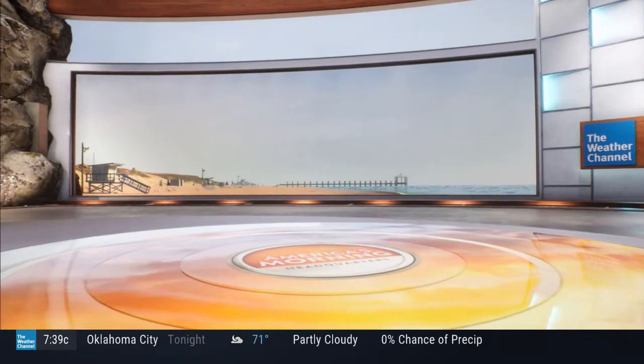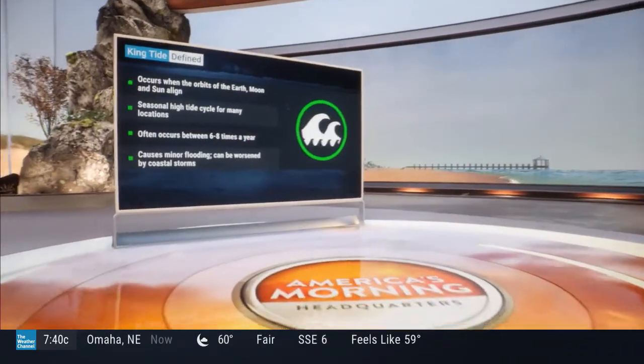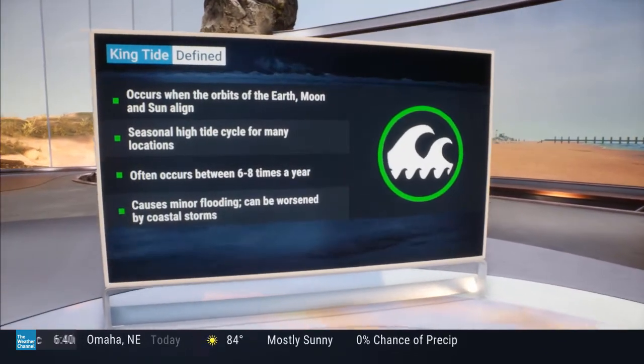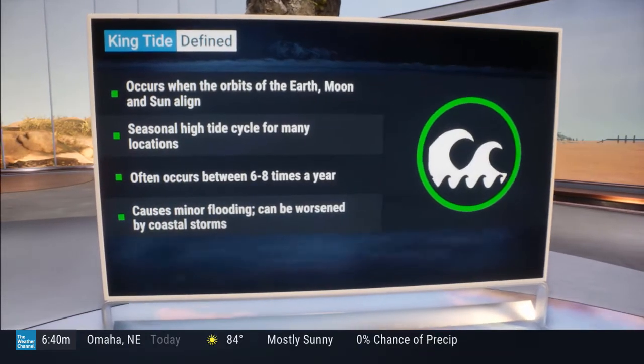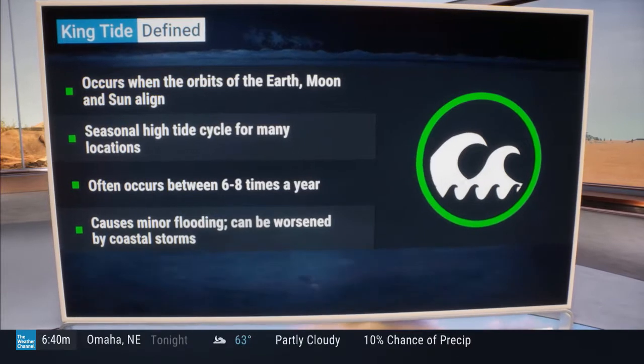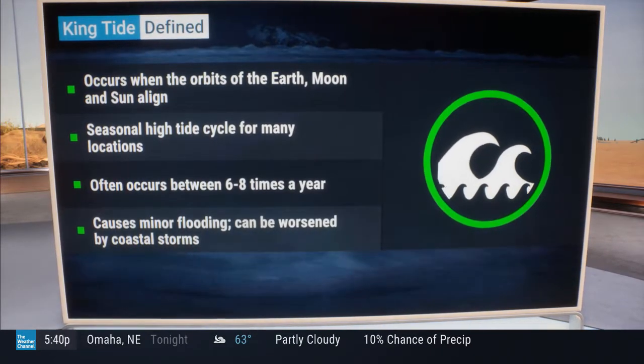So let's break down the king tide, what it is. They basically occur when the orbits of the Earth, Moon, and Sun align, part of the seasonal high tide cycle for many locations, and they occur as many as 6 to 8 times a year. Typically, they cause some minor flooding like you just saw, but they can be worsened by coastal storms if a coastal storm happens to move through right as the king tides are happening.